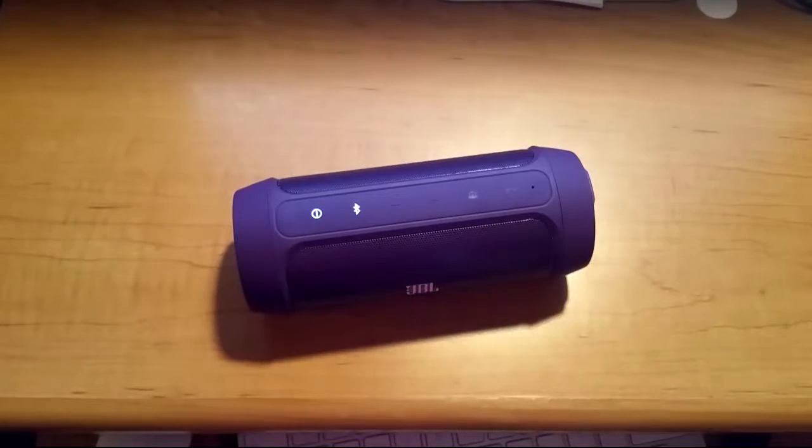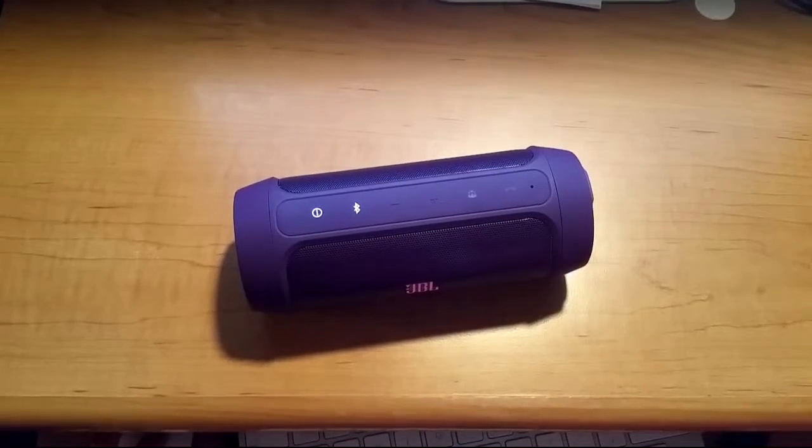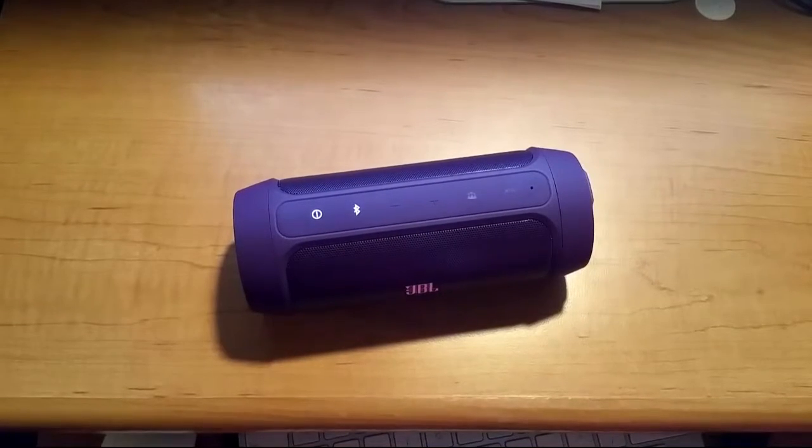And so in the box it comes with one JBL Charge 2, one 5-volt 2.3 amp USB adapter, one micro USB cable which is 1 meter long, one safety sheet, and one quick start guide. And don't ask me where I put the quick start guide and the safety sheet, because I've had this thing now for about a year, but I will show you the adapter and the 1 meter long USB cable.